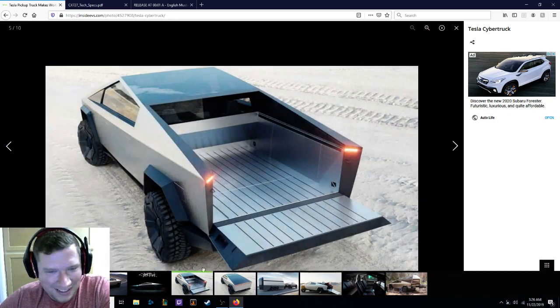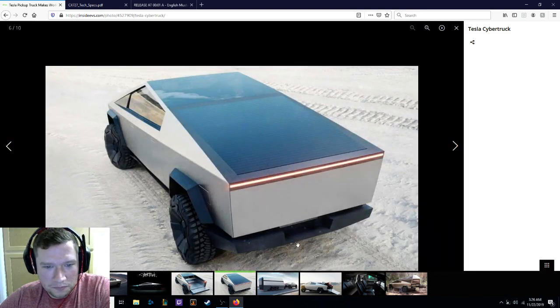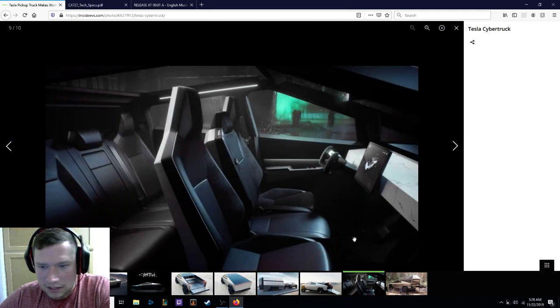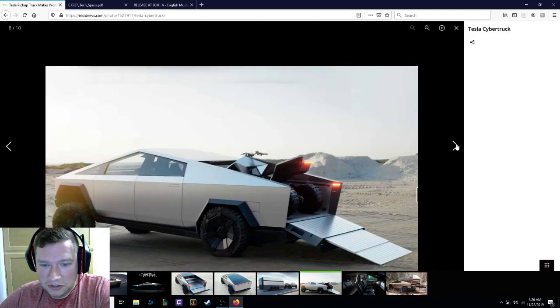Yeah, I can't. So here's the bed covered up here. Let's see, here's the cover right here. And then it opens up like a normal bed. And then here is the interior. Very polygonal, I guess would be an okay word to use.